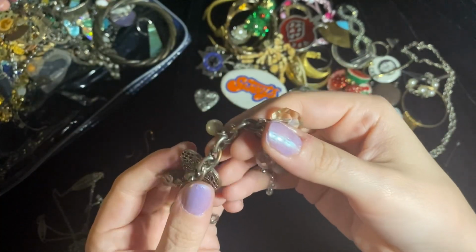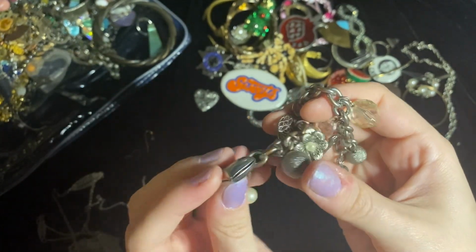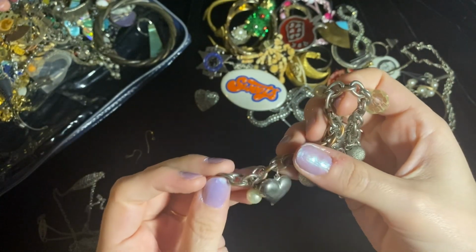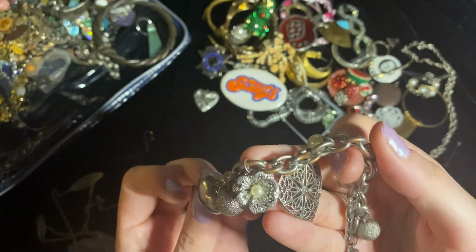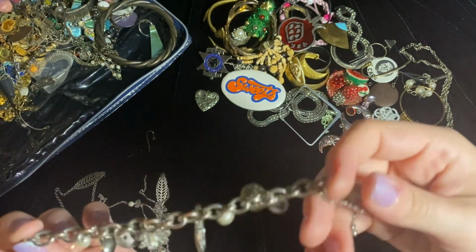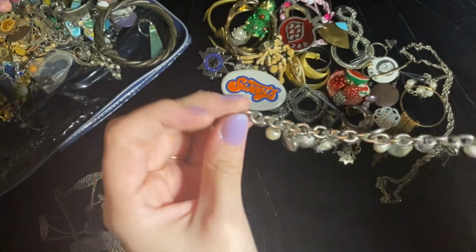Ooh, that makes a good sound. Thick silver chain. It's very satisfying because its heart is hollow. So whenever these beads hit it, it's quite nice. I love this little flower, the pearl. Yeah, it's really pretty. That's so much fun. Charm bracelet.